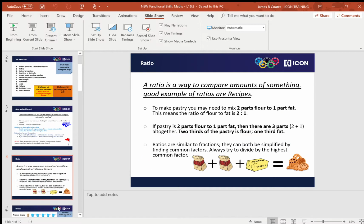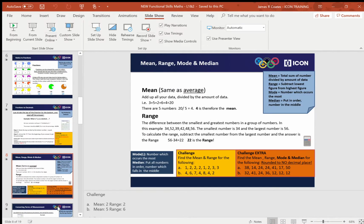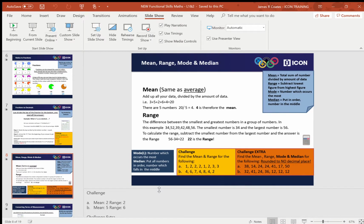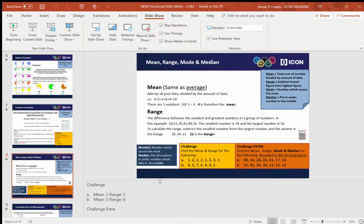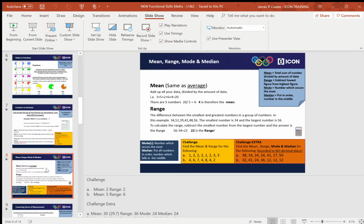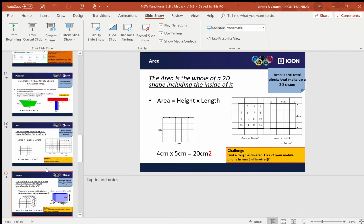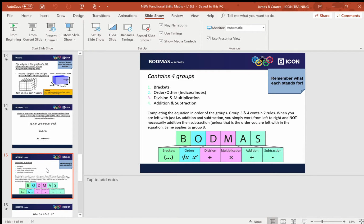So as you work your way through the slides, again, it covers each of those particular sections. You'll have calculators come up when you're allowed to use calculators, although on the exams you're allowed to use calculators throughout. You'll have the answers to the questions within the notes sections for all of the slides, which don't have the answers on the slide itself. And then you work your way through.